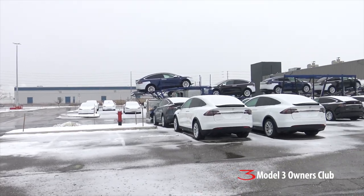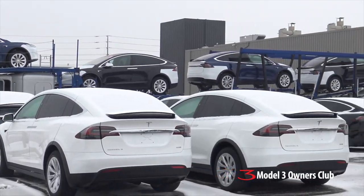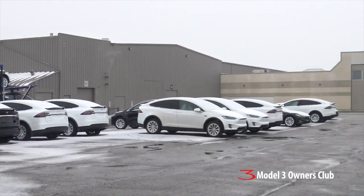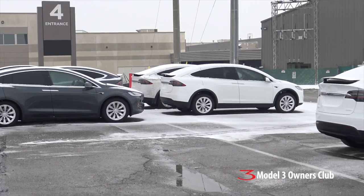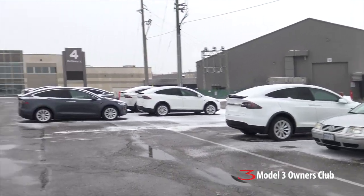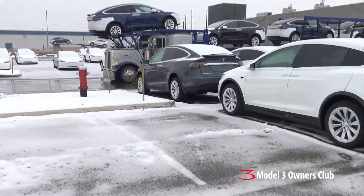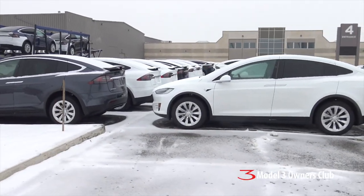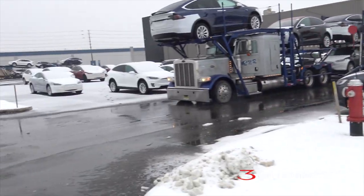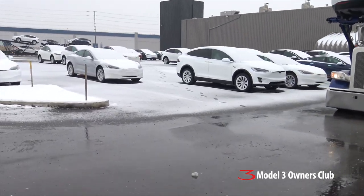And look how many cars there are here. Look at this. There's a car carrier dropping off a bunch of Model X's. And I mean, it's just full of cars in this lot. Now, there's no Model 3s because they're not available in Canada yet. But look, there's another car carrier right here. I'd say the lot right now is probably three quarters or more of Model X.